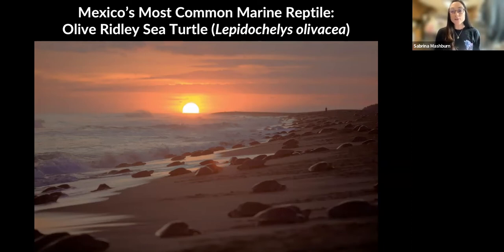And olive ridley turtles and then their itty bitty cousins in the Atlantic and Caribbean, the Kemp's ridley turtles, are the only two species on the planet that do mass nesting. All other species nest singly at night. And we think that this is a behavioral adaptation, especially for smaller, less experienced females to nest in great numbers.